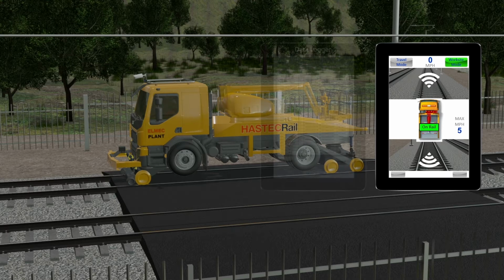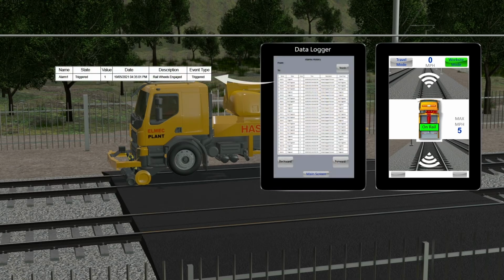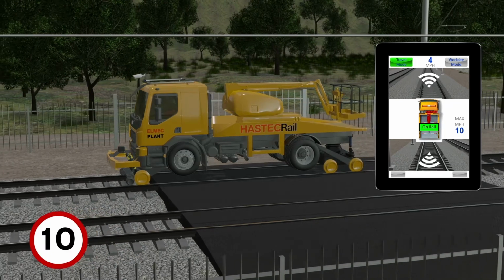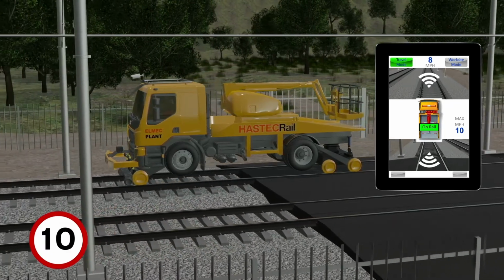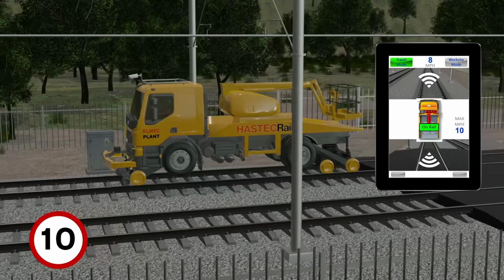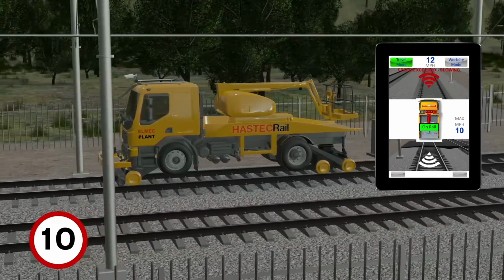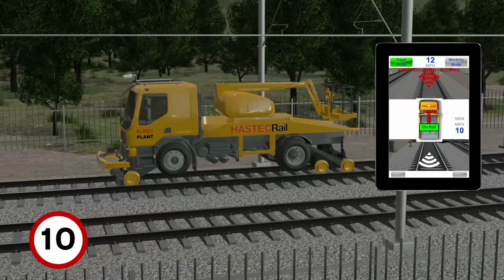All activities are video recorded and data logged via the CAS secure protocol, with a copy available upon completion of the shift. Travel mode. The CAS has detected that the vehicle travel mode speed limit of 10 miles per hour has been exceeded by the operator and automatically slows the vehicle in a controlled manner back down to 10 miles per hour.